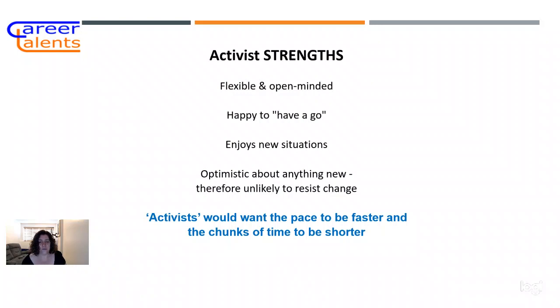You want the pace to be faster and the chunks of time to be shorter. So you'd be good in fast-paced environments, emergency services, fast-paced dynamic sales environments, physical jobs, construction, anything where you're doing something and expelling energy physically.